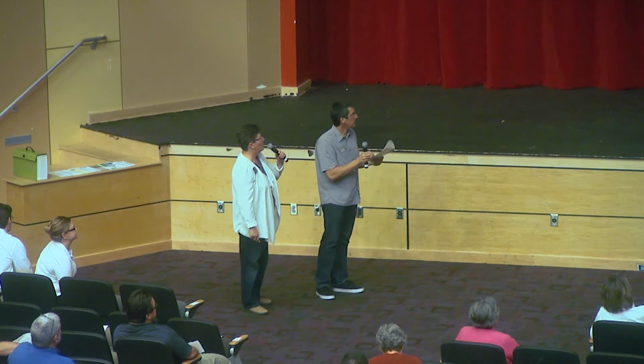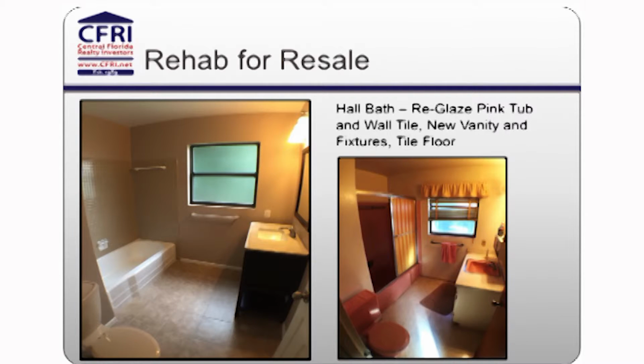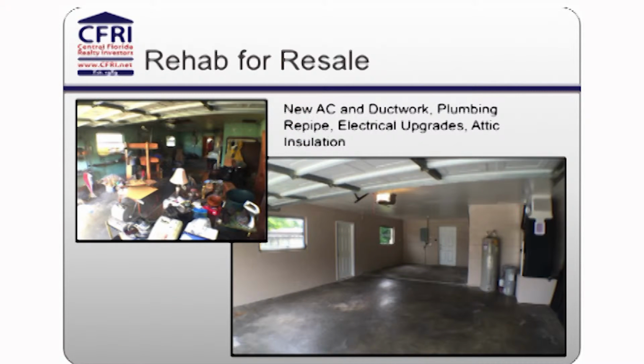And the hall bathroom, we reglazed the tub and the tile, and of course, new vanity mirror and all that, and a new tile floor, and a new not pink toilet. Yeah, it's hard to tell, but the tub was pink, the wall tile was pink, and the toilet was pink. So pink was like big in the 40s, I guess, or I mean in the early 60s. And we replaced the entire AC system, including ductwork, and replumbed, electrical upgrades, attic insulation.